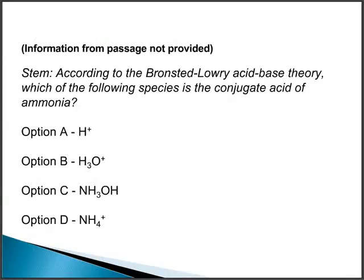According to the Bronsted-Lowry acid-base theory, again, another question from a passage. You don't need the passage. According to the Bronsted-Lowry acid-base theory, which of the following species is the conjugate acid of ammonia? Now, let's suppose you don't remember anything about conjugate acids. Can you get your guess rate up from 25%? Because that's what it's going to be if you can't remember anything.